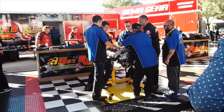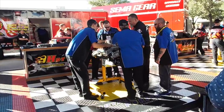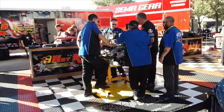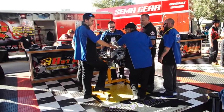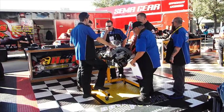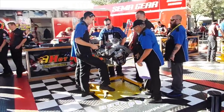We tear down and rebuild an engine as fast as we can do it. The record right now is 18 minutes and 45 seconds to tear it down and rebuild it to spec and to torque to everything. And there's an all-girls team. There are also 5 other girls that are mixed into a team with guys. And there's 5 people on a team, 4 people on the engine, 1 person on the tool bench.